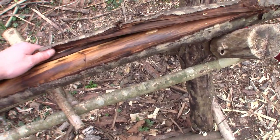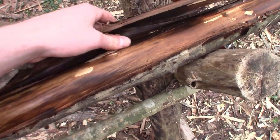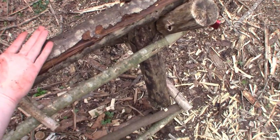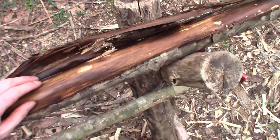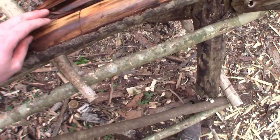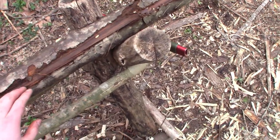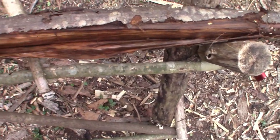Reason we want to remove this bark is because look how wet it is in there. See how wet? This bark, on the outside it seems kind of dry, but on the inside, it's soaking wet. And moisture is what rots things. So if we remove the bark, the moisture won't be trapped under the bark. It won't rot the wood as quickly. So that's the whole reason we're taking this bark off.